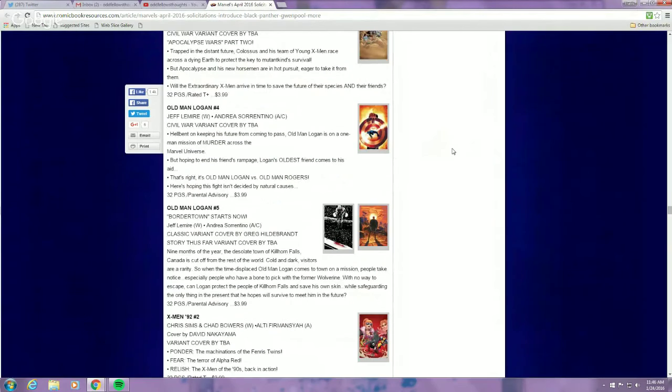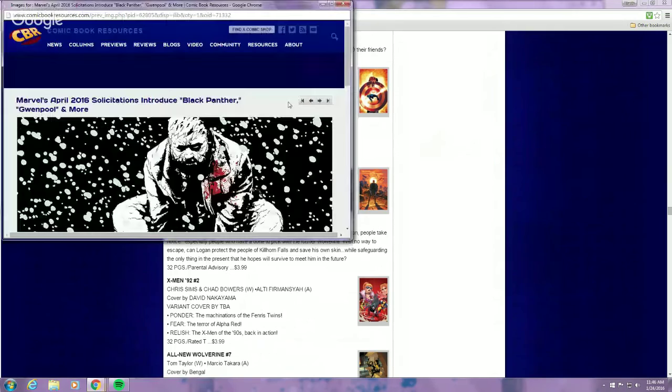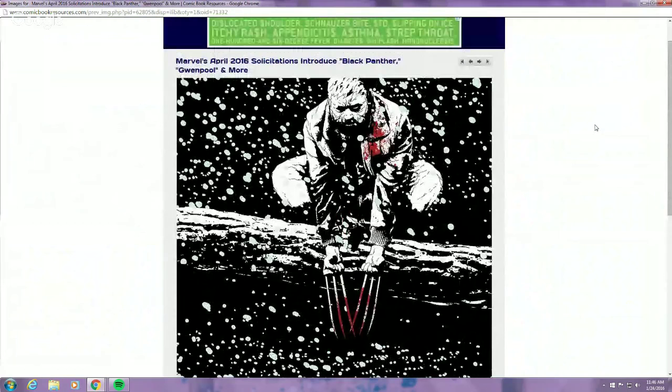Old Man Logan number 5. Ooh, I didn't know this thing double shipped. Let's see. This one is by Sorrentino also. Not sure if that's what this one is. Yep. And see, I really like this one.